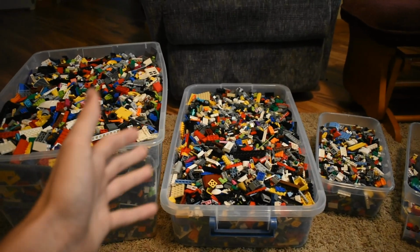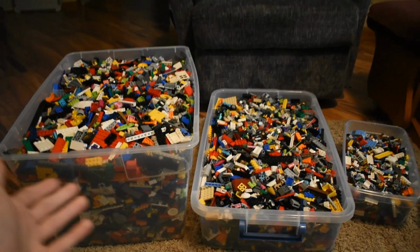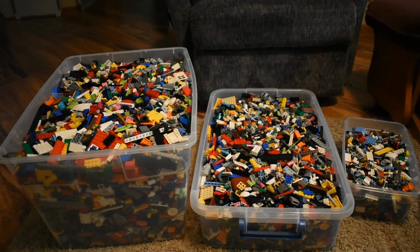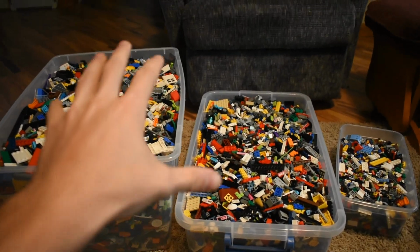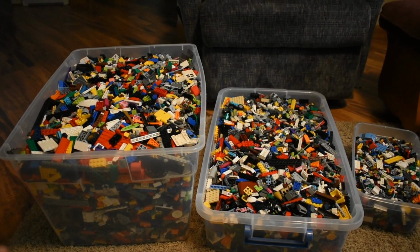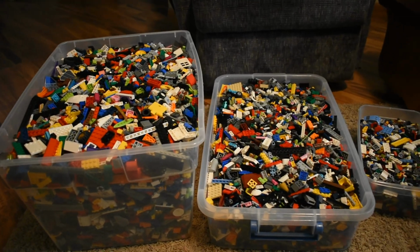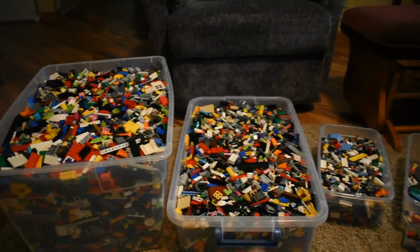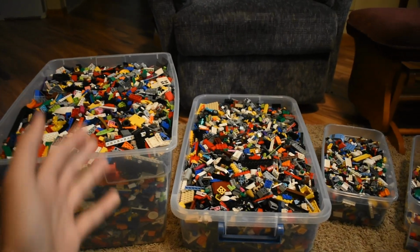Like, I try to avoid lots that have a lot of Bionicle, just because I don't collect a lot of Bionicle. I'm definitely a system builder. I do have a little bit of Technic, but more so on the system side, and so that's what I tend to look for. And as long as the majority of this is system pieces that I know I can end up using, even stuff that I know I won't use right away, to me has more value than sitting on a bunch of Bionicle pieces that I'd really rather just resell.